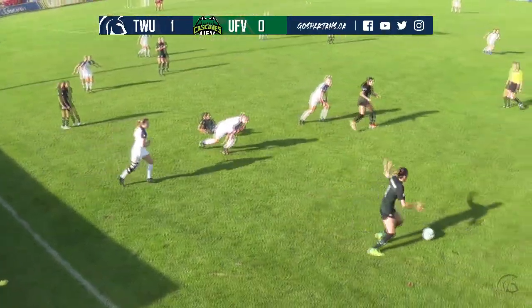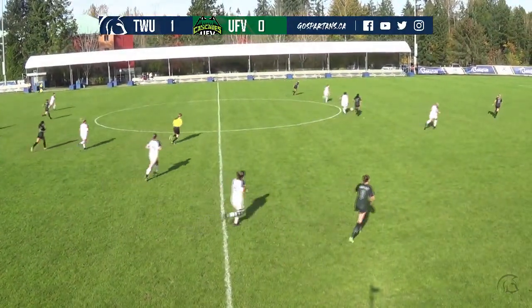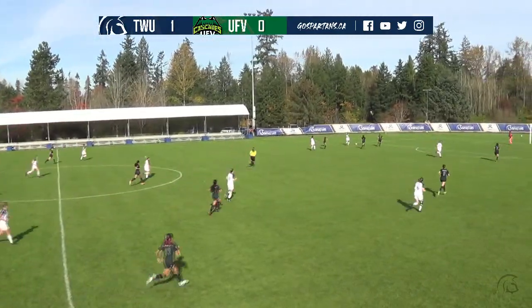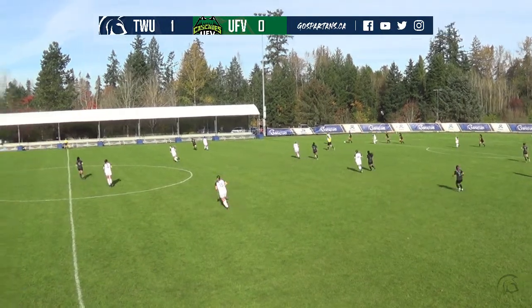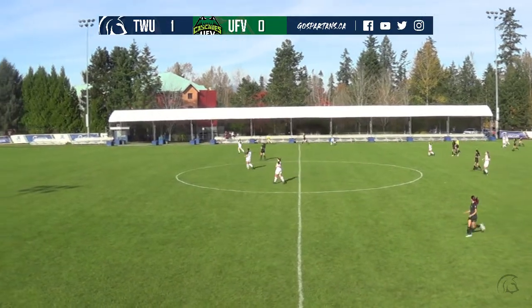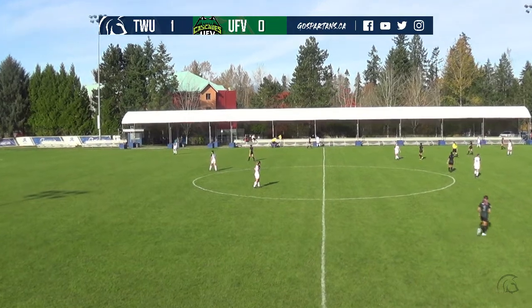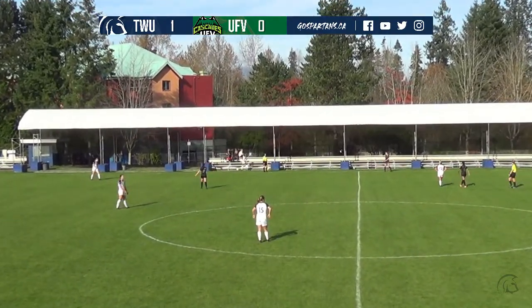Dunn gets tripped up, no call. Taken back by Nikic and plays it across midfield. Sakaki. She plays it up for Kranchek. Stops up just at the corner of the box, but the Cascades get the ball right back. They play it up ahead, but it's just out of bounds, so it'll be another kick-in for Trinity Western.